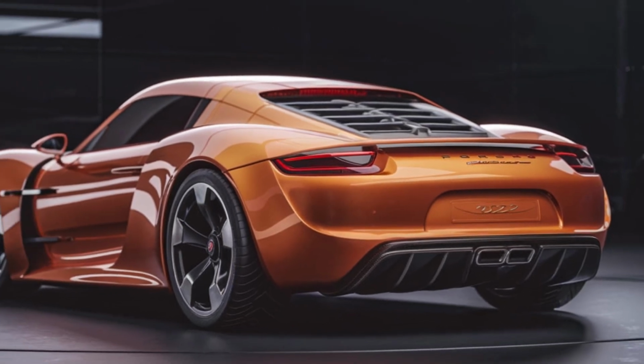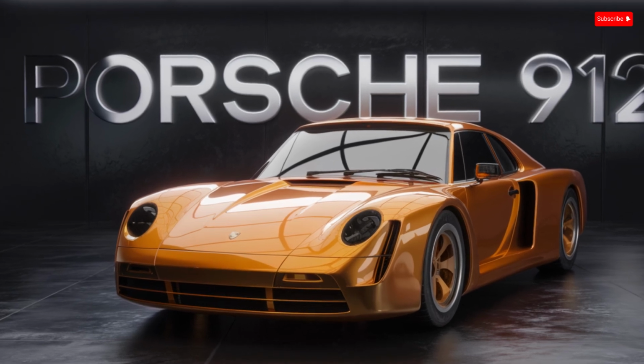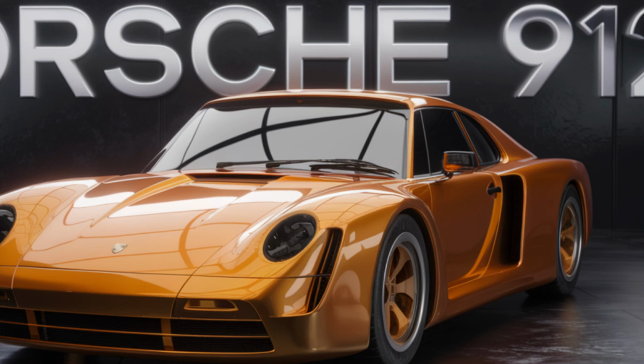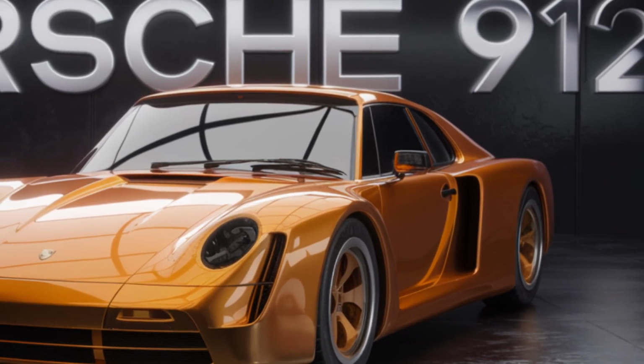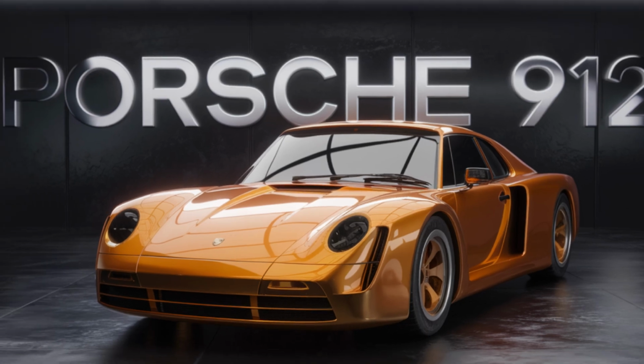And let's not forget the 912's practicality, with more fuel efficiency than the 911. The 912 was marketed as the everyday Porsche, perfect for those who wanted Porsche's style and prestige without the higher costs of a 6-cylinder engine.